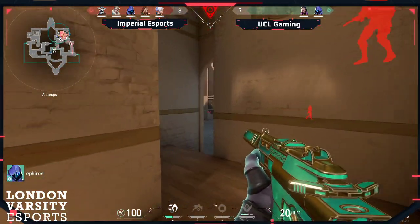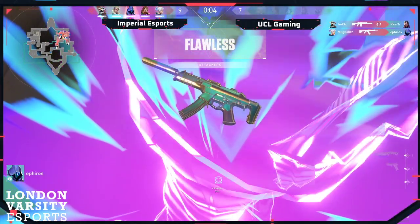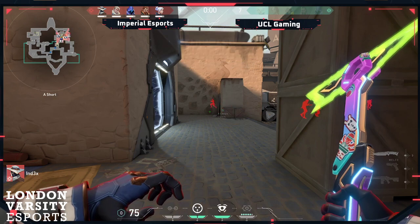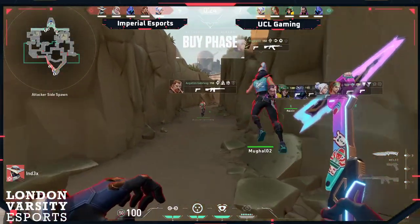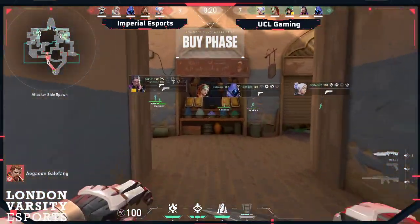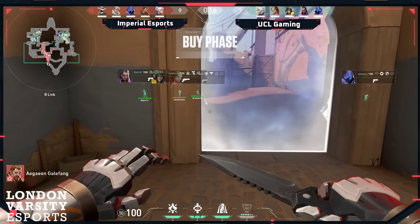Look at Index. Look at Index waiting. He does check it. The reaction though, he looks away, he doesn't process it in time. Mughal takes down Ephiros, and again, it's an almost perfect damageless round for Imperial. The Imperial boys are playing out of their mind right now. Indy8 especially, the Sova ult. He's so good with his Sova util. He's playing out of his mind.